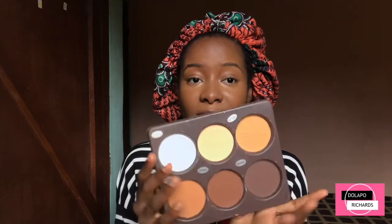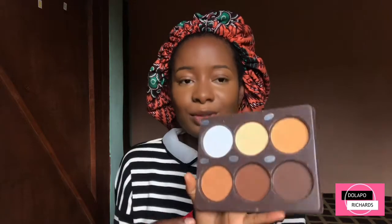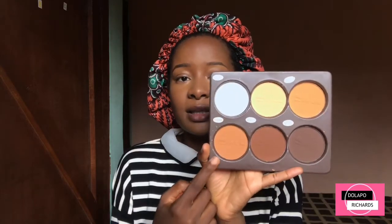Next up, I'm going to go in with my Face It palette. So yeah, I'm going to be taking my highlight shade from here to kind of set my highlights. I'll be using this shade here to set my highlight, and the name of the shade is Natural. I'll be using the shade Natural to set the areas I highlighted, and then I'm going to go into like this shade Golden Bronze to set the rest of my face.